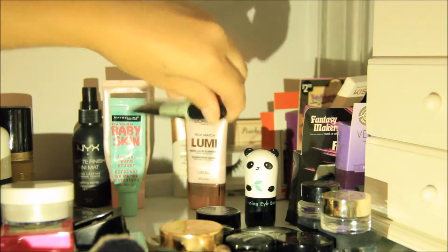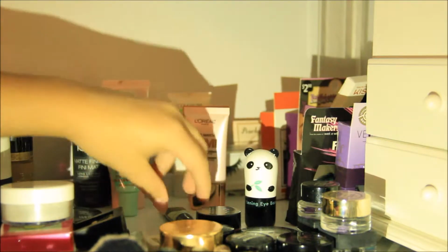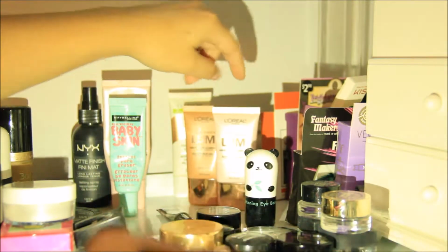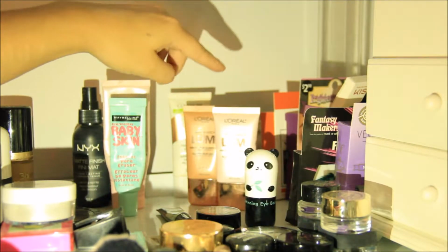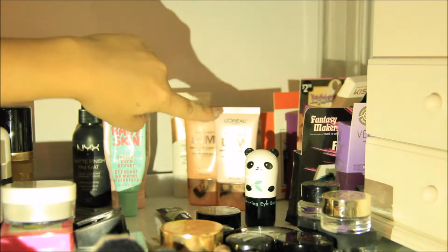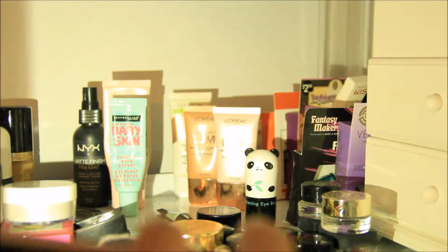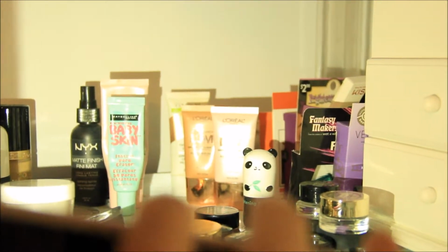My color correcting stuff is supposed to be over here: the green one, and there's an orange one that's on the bed right now because I just recently used it. I got these for the illuminators. I don't really use them for illuminators. I just really like the color of the bottle and the color that the liquid comes out as. I just have an obsession with those colors.